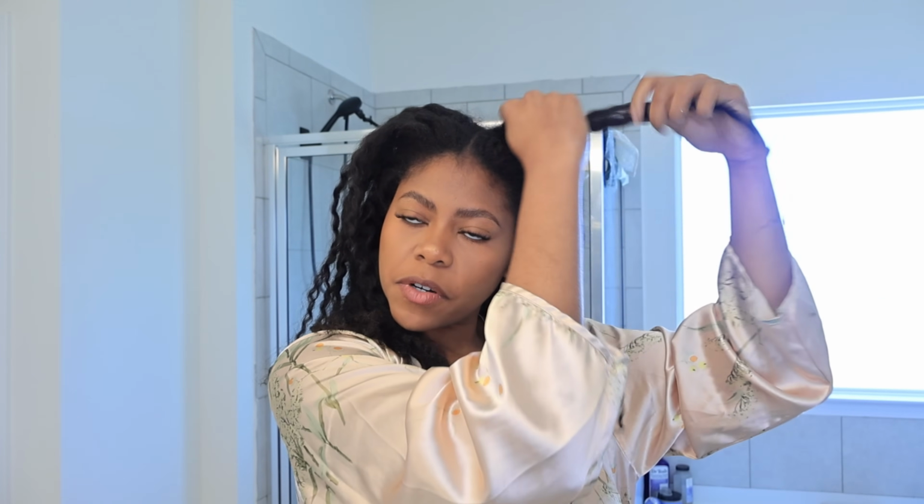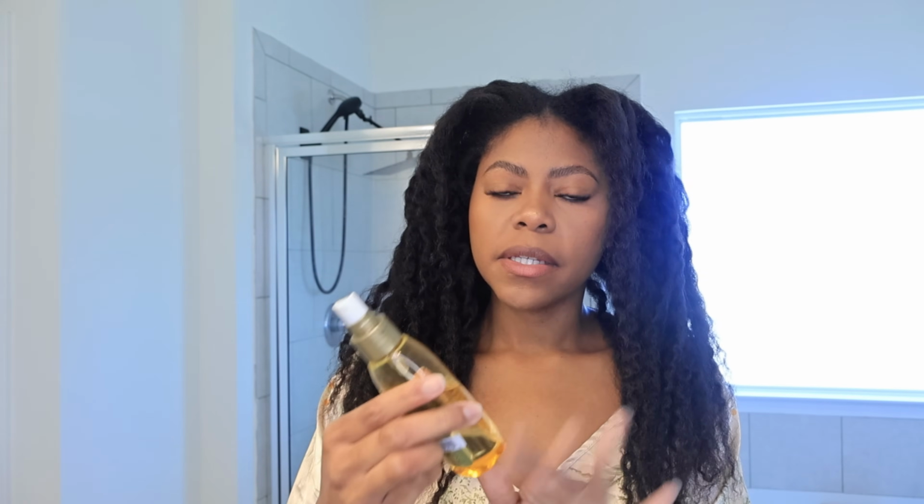Well, my hair is very fine, so oil tends to weigh my actual hair down. Like, I'll put oil on my scalp, but as far as putting oil on my hair, you know, it tends to weigh it down. So this oil is very lightweight. This is meant for people with light, fine hair. If they want some oil, you know, they can spray it on the ends.